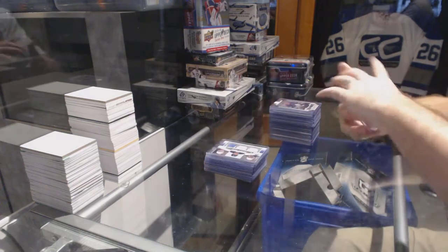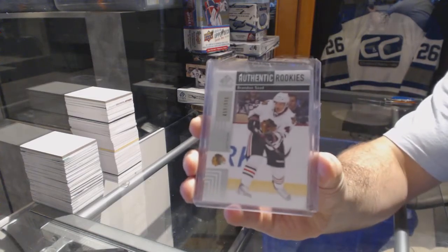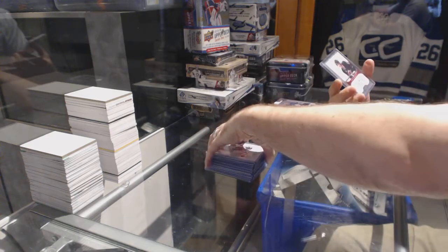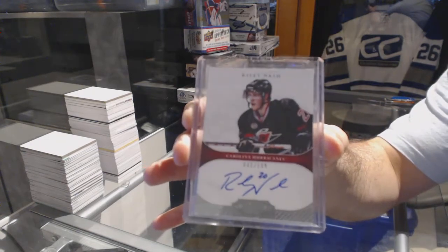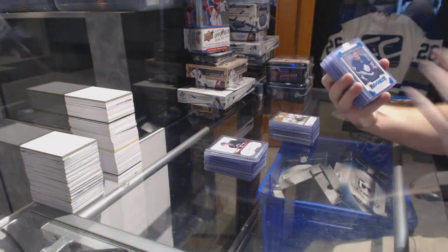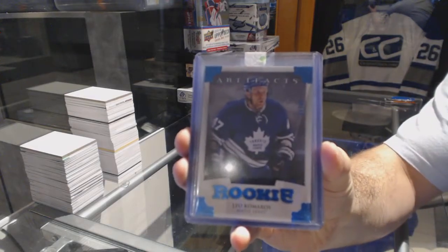We've got for the Chicago Blackhawks an authentic rookie numbered to 699, Brandon Saad. We've got a Dominion rookie auto numbered to 199 for the Carolina Hurricanes, Riley Nash. We've got again for the Maple Leafs numbered to 85, a rookie, Leo Komarov.